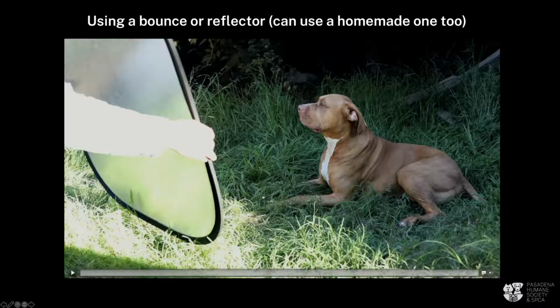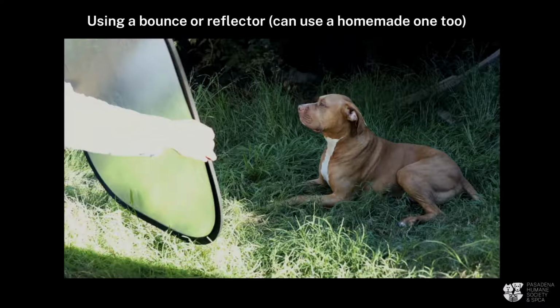Okay, so I do want to talk about one piece of equipment, which is the reflector. Hopefully I added another video. The reflector, I have one, it's a piece of photographic equipment, but you can just use a piece of poster board. You can cut it into a circle, that's cool. You can do one side white poster board, put some tin foil on the other side, and you have a ready-made reflector without spending any extra money. But let me just show you what it does for you when you're taking photos.